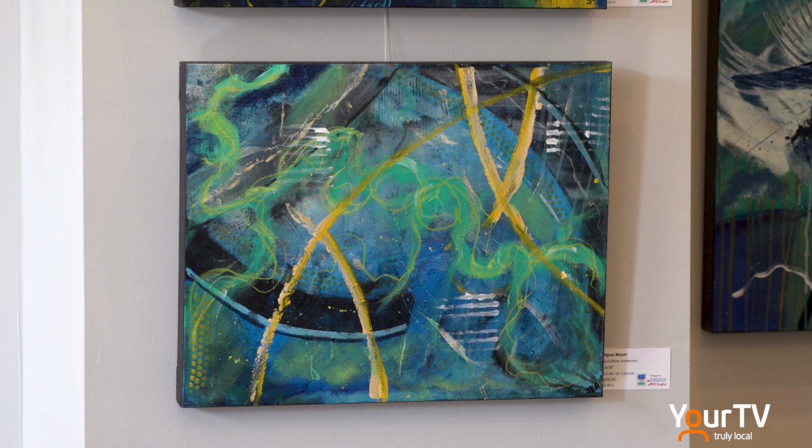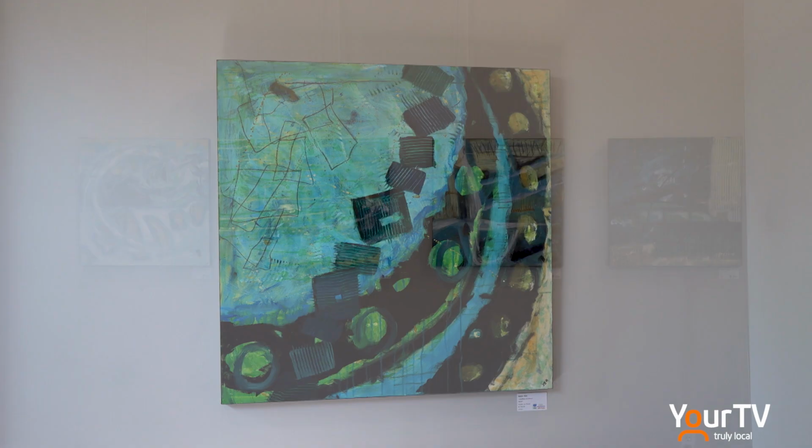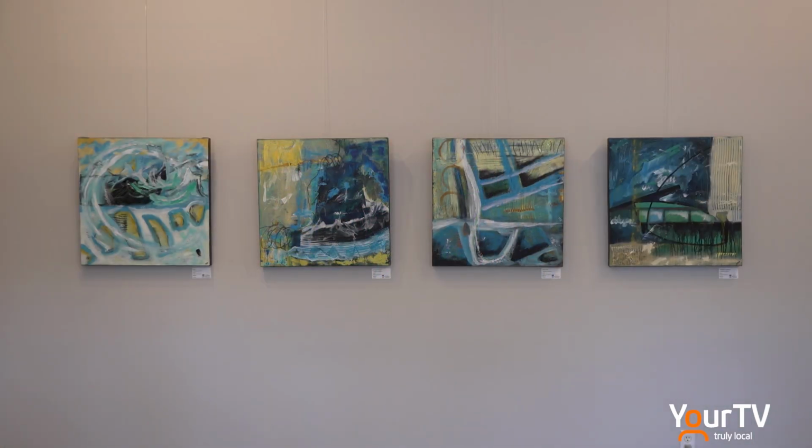I'm hoping I'm portraying the motion or the stillness of water and how it works in the depth. But if they just like the picture, that's okay too.